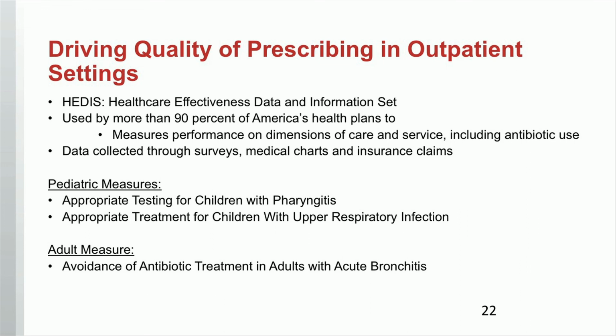In pediatrics, this was testing for strep throat, whether that was done or not before antibiotics were prescribed, and hopefully if it was positive, there was an antibiotic, and if it was negative, there was not an antibiotic. With general respiratory tract infections, this could be a variety of different illnesses, but things like otitis media, whether amoxicillin was given as a narrower spectrum antibiotic. In adults, it was mainly focused on bronchitis and avoiding antibiotics. In this case, in adults, it's almost always viral.